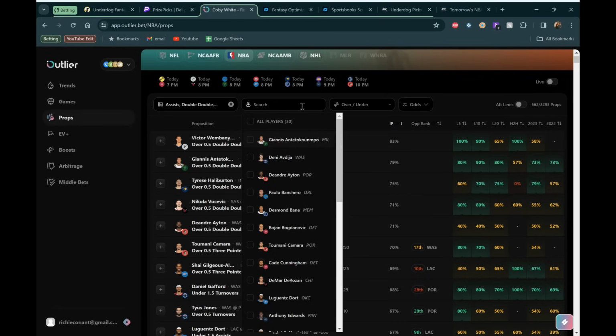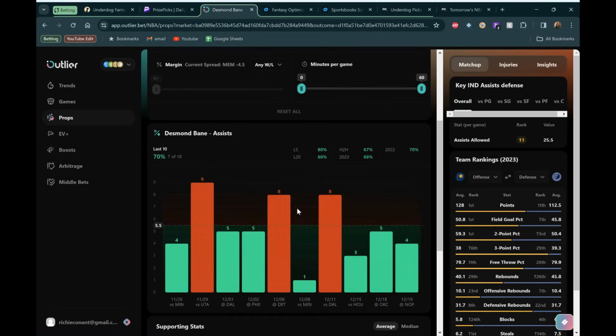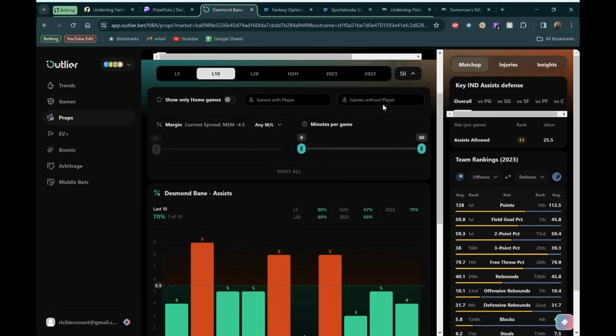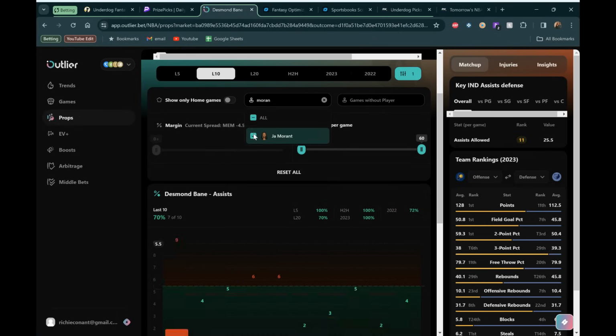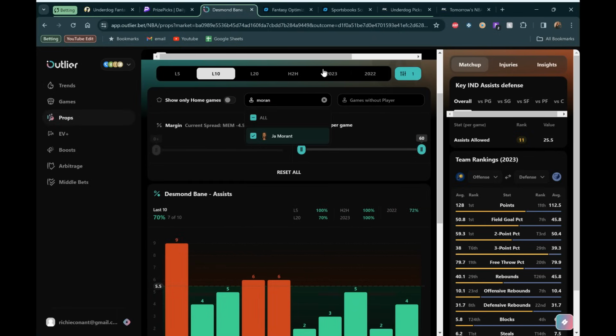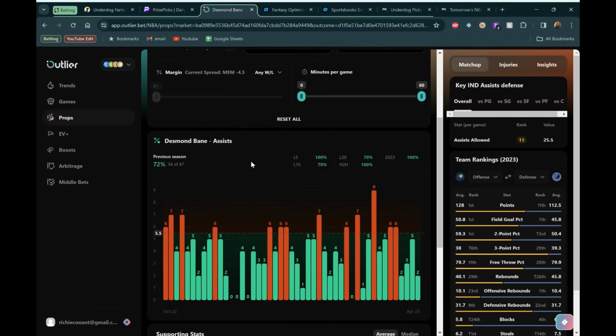So let's go to Bane on Outlier, get that last data point in there for us. And we see that 5.5 assists, gone under this in 7 of 10 games. Absolutely love to see that. Let's go to games with Ja Morant. Obviously, he only played one game. It was last game in 2023, went under with 4. And then in 2022, last year, he went under in 72% of the games playing alongside Ja.